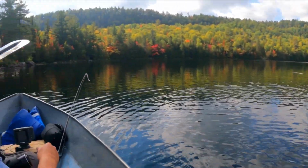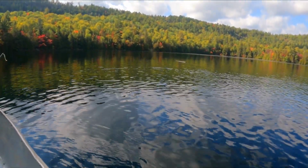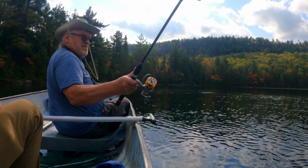We're gonna try going along the shoreline once again here. I just have to go get my paddle. I kind of dropped it. Okay. Might be a little tough to paddle them fish, but.